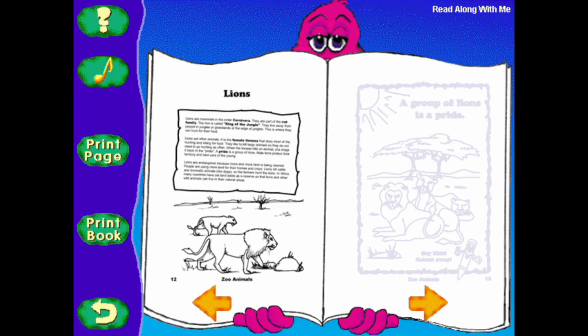Lions eat other animals. It is the female lioness that does most of the hunting and killing for food. They like to kill large animals so they do not need to go hunting as often. When the lioness kills an animal, she drags it back to the pride. A pride is a group of lions. Male lions protect their territory and take care of the young.